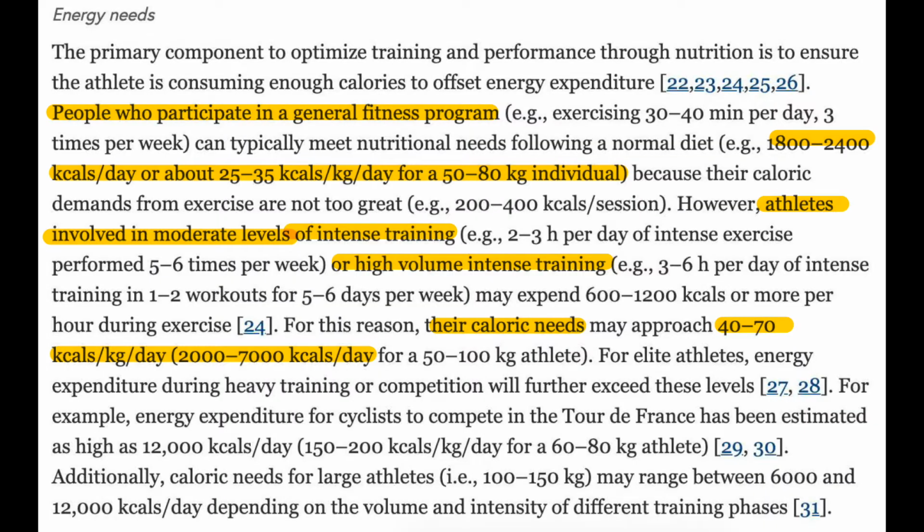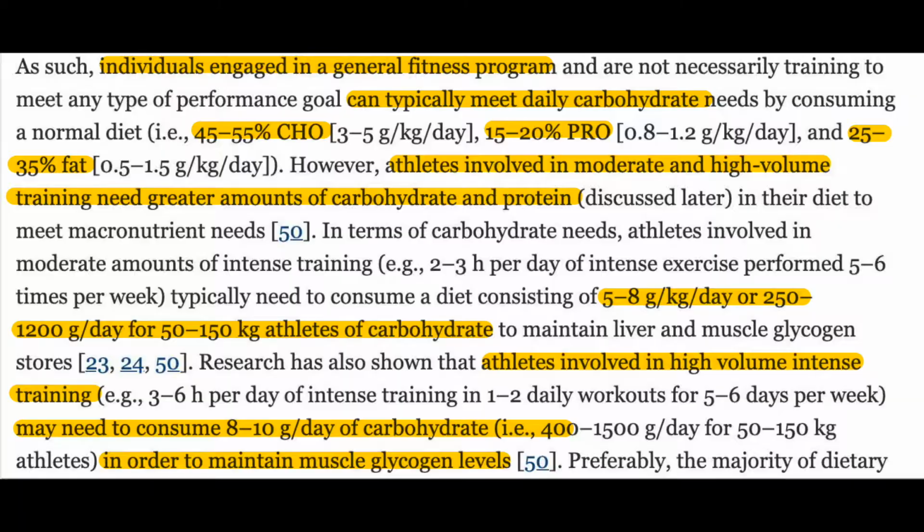The second group of people we're going to call our Gen Pop athletes. These are people who are strength training rigorously, doing powerlifting, weightlifting, or CrossFit for an hour to 3 hours a day, about 5 to 6 times per week. For the first population, the ISSN recommends between 1,800 and 2,400 calories a day, and your breakdown of carbs, protein, and fat is going to be 45 to 55%, 15 to 20%, and 25 to 35%. Once again, this is where working with a coach comes in handy, because we can modify these based on your lifestyle and how you like to eat to make this work for you.